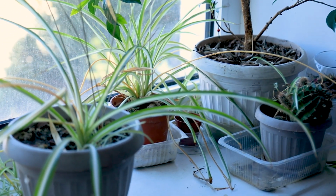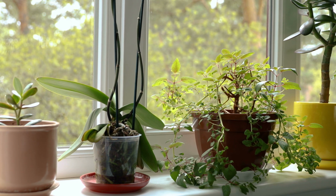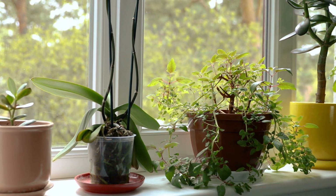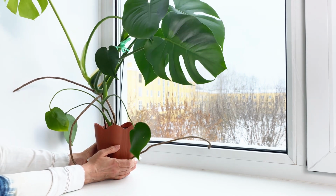Number 1. Track sunlight. Place your plants in the sunniest spot of your home and rotate them periodically so that all sides get sun rays and grow evenly. But remember, avoid keeping plants too close to frosty windows.